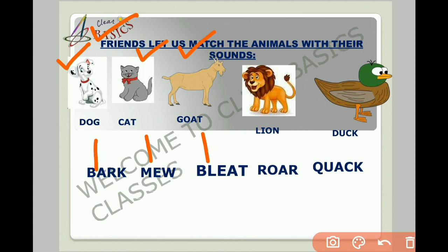The fourth animal is lion. And we all know that a lion roars. And the last animal is duck. And we all know that a duck quacks. Hope you have understood the concept clearly.